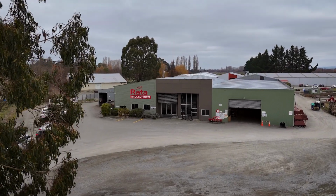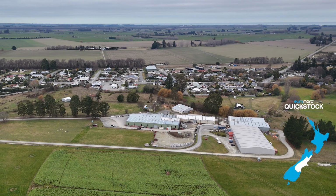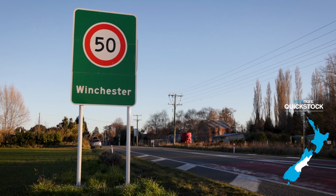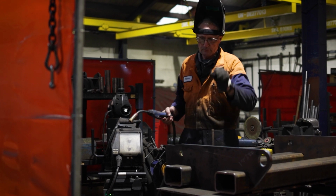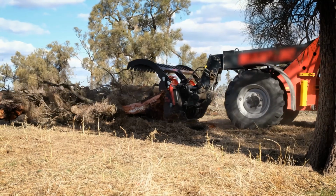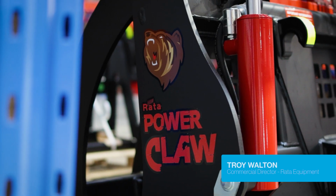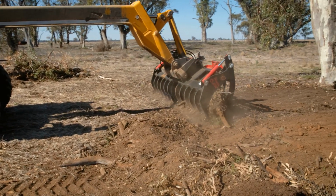Rata is a manufacturing-based company. We're based here in the heart of South Canterbury in Winchester, where our manufacturing facility is, and we manufacture a range of front-end loader attachments for tractors and loaders for the agricultural industry. And our flagship product is the Power Claw, which is sold extensively throughout New Zealand and Australia.